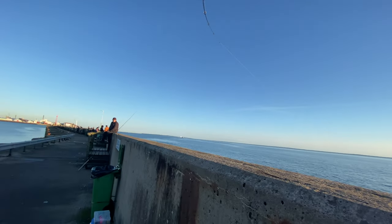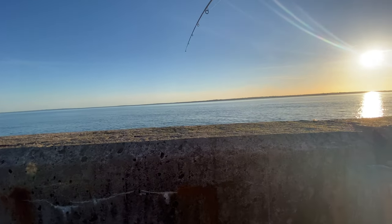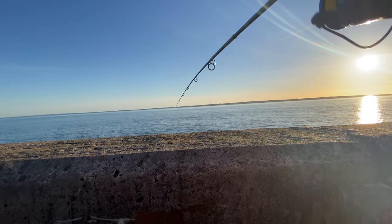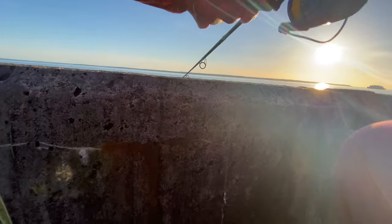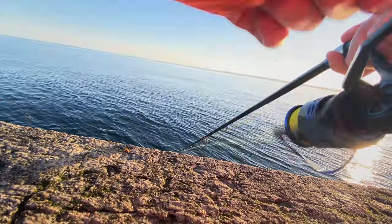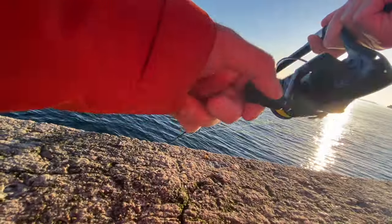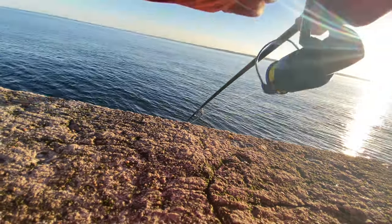Fish on. Yep. Hard to tell what it is. Could be herring, but it also could be mackerel. Or maybe a garfish. Let's see. I think actually this is... What is this? Oh, that's a mackerel.